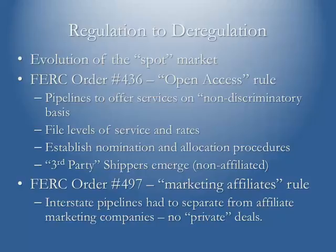And then you also tell them where you want the gas delivered, thereby establishing what we would call a path, a transportation path. And FERC Order 497, because I had mentioned earlier, some of the pipeline companies went ahead and immediately formed their own marketing groups after 1985 to take advantage of the surplus supplies. But the federal government was once again concerned about a potential monopoly, and pipelines were giving capacity to their marketing companies. So this basically prohibited that. The interstate pipeline companies had to separate from their affiliated marketing companies and could no longer offer them any type of private or preferential deals.